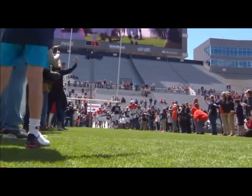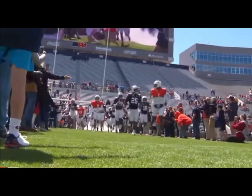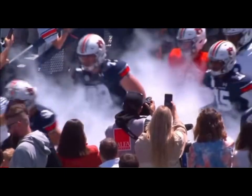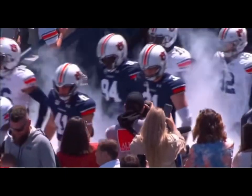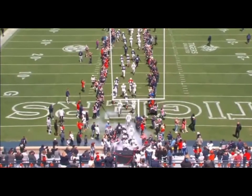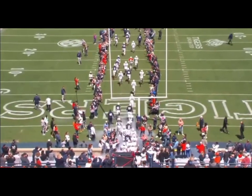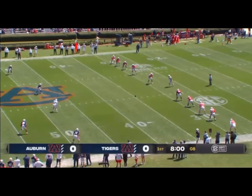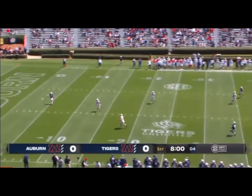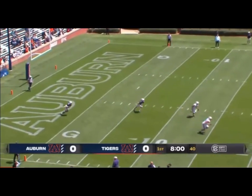So here come the Auburn Tigers onto the field at Jordan-Hare Stadium. It's got a little different feel to it than it does on a Saturday in the fall. Auburn will open with Mercer, then San Jose State, then as big a non-conference game as you've seen on the Plains in a long time. Here's Carlson. He's been banged up and is out for the spring. Certainly the guy that is expected to handle the majority of the kicking duties for Auburn in the fall.